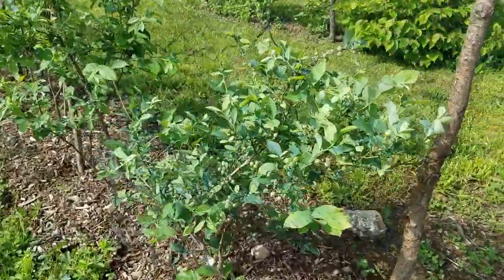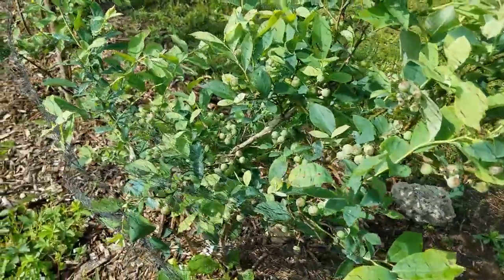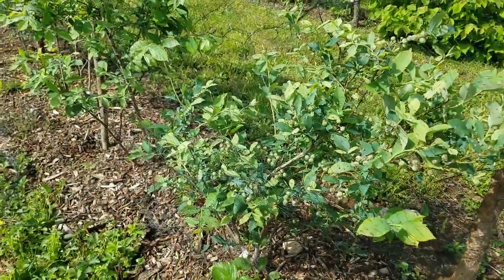And looks like I'm going to have a bumper crop of blueberries. First time. I'm so thrilled.